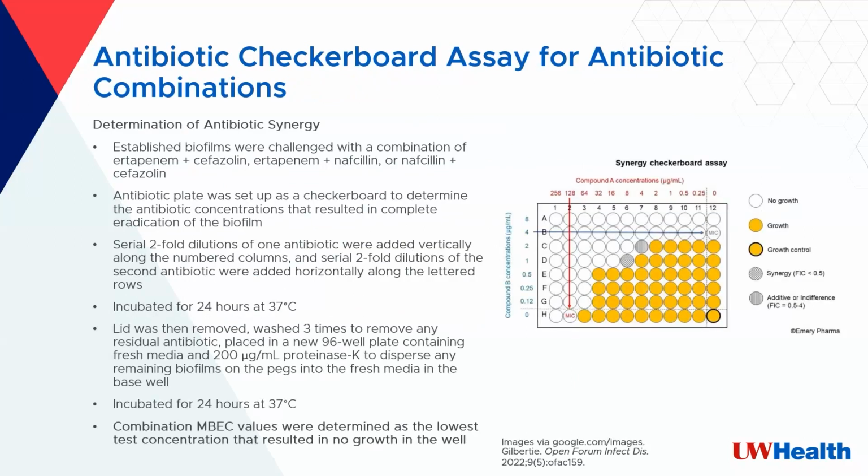So on this page here, we have the combinations. On the right, we have the synergistic checkerboard assay, which is a visualization of what this looks like. It gives a better understanding, I think. So this included a combination of ertapenem plus cefazolin, ertapenem plus nafcillin, and nafcillin plus cefazolin. Basically, they took different dilutions of the antibiotics, and they checkerboarded them across this assay.